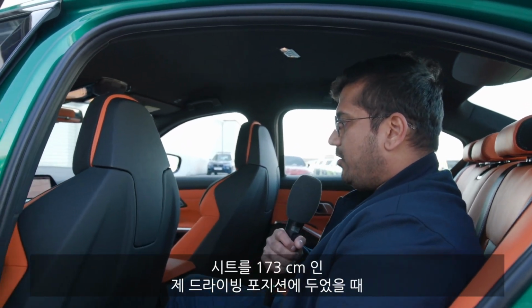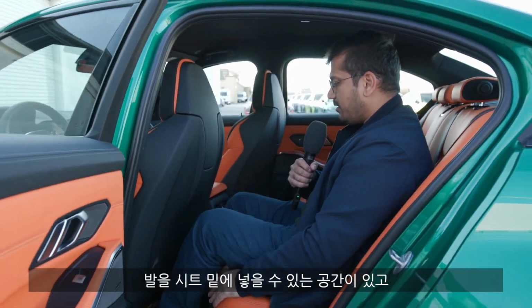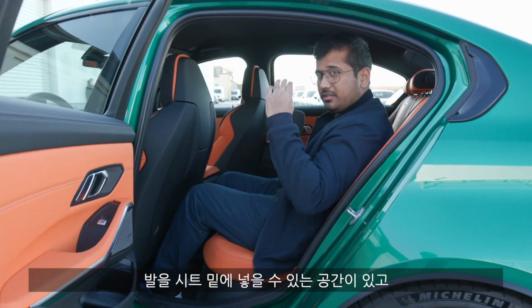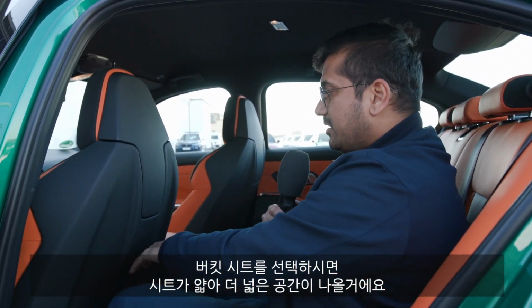The seat is set to my driving position. I'm 5'8", or about 1.73 meters. I have enough leg room to just about slide my feet under the front seat, although they're touching. Knee room is not too bad. In fact, if you have the bucket seats, because they're so thin, there's a little bit more room.